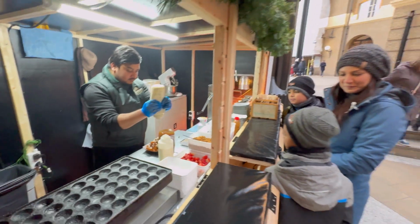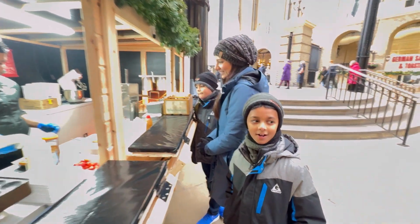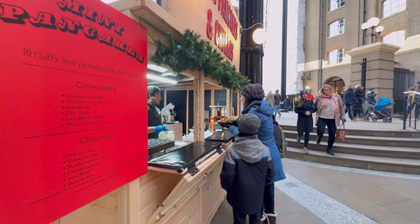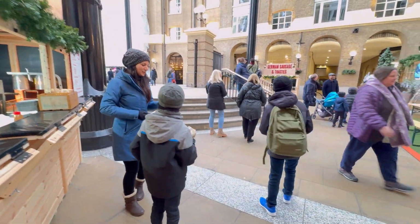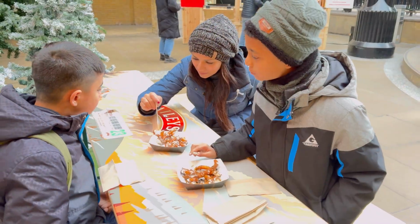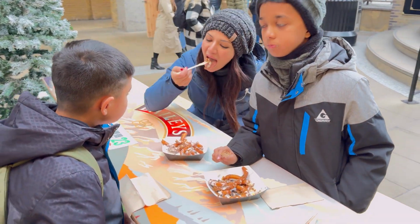The kids are gonna be all sugared up by the end of it. At least we can walk for longer. Are you excited? Yes. All right, we got churros. Oh, it smells loaded with stuff. Okay, I will say the churros are very good, especially with those toppings.